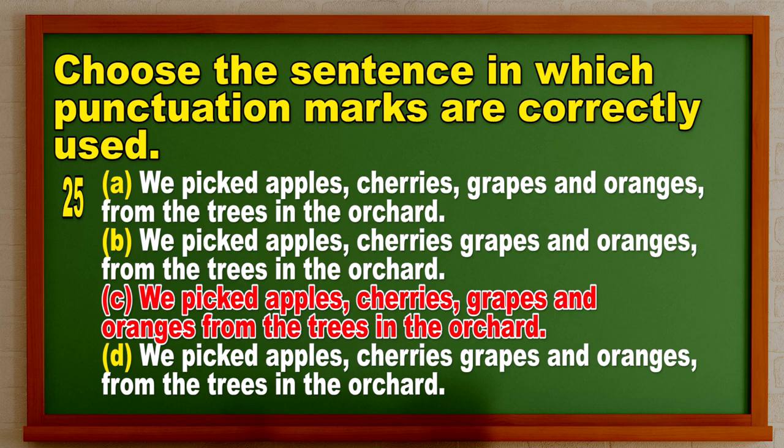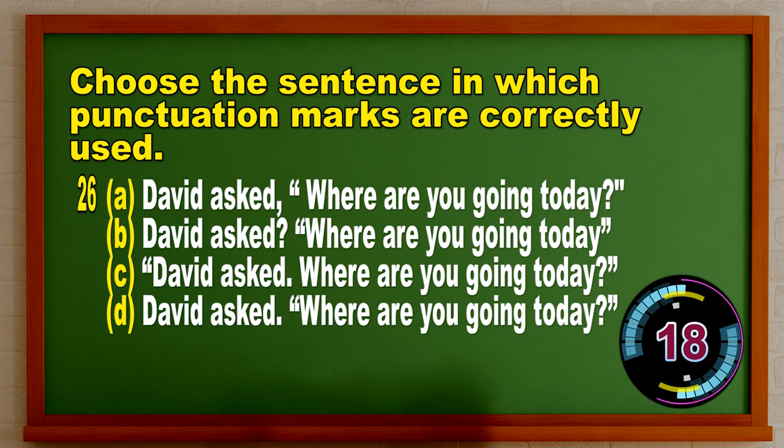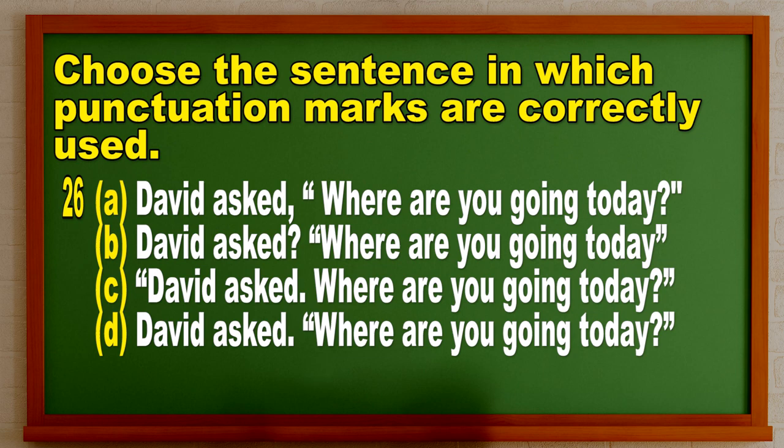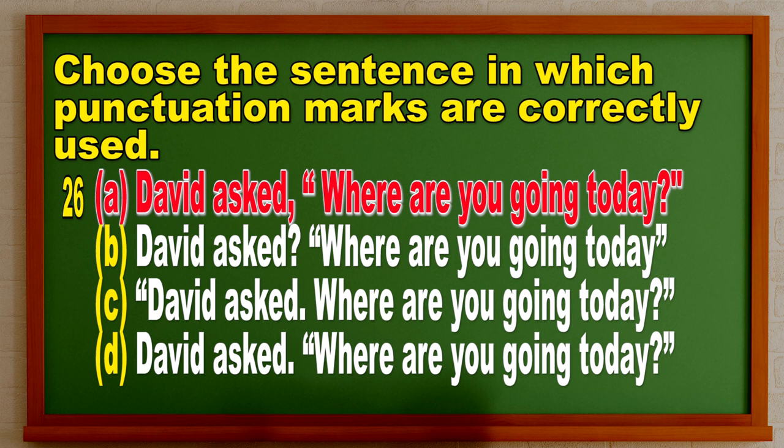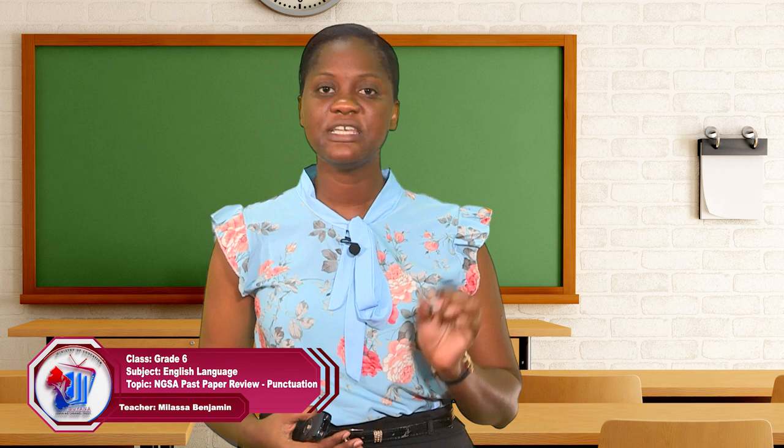Let's look at number 26. At options A to D, the sentence reads, David asks, where are you going today? Most definitely here, we will be looking for the correct use of quotation marks, the question mark, and the comma. Boys and girls, the best option would be A. David asked, open quotation, where are you going today, close quotation marks. Similarly, as I said, the structure of these questions seems to be following a pattern.